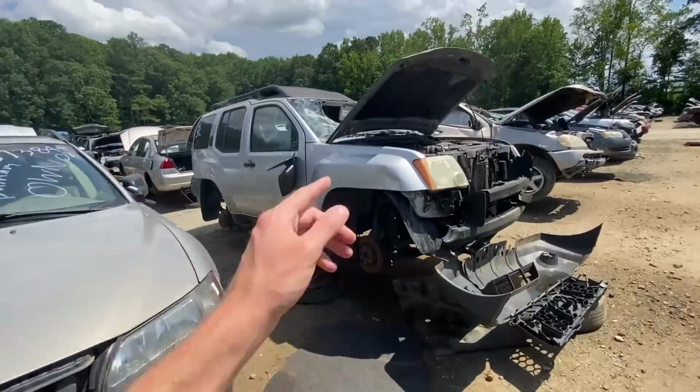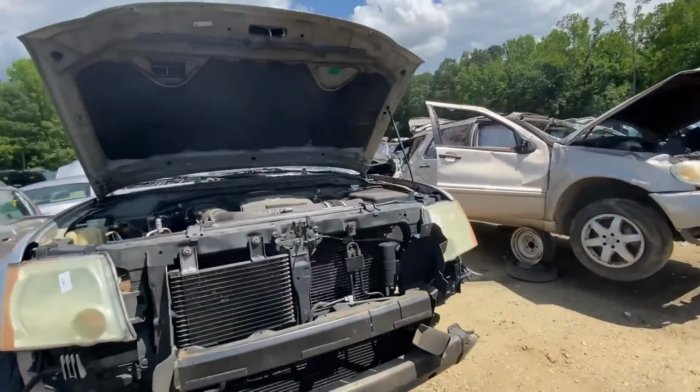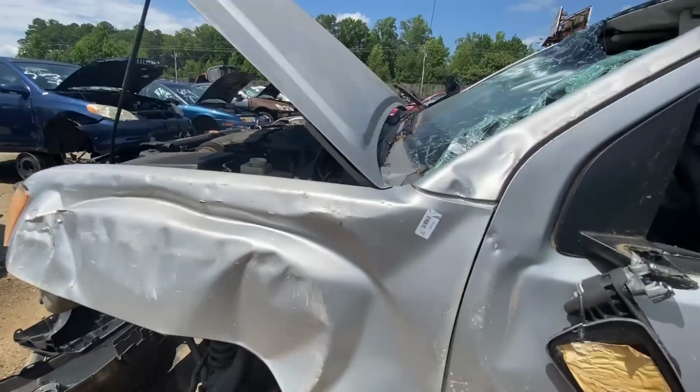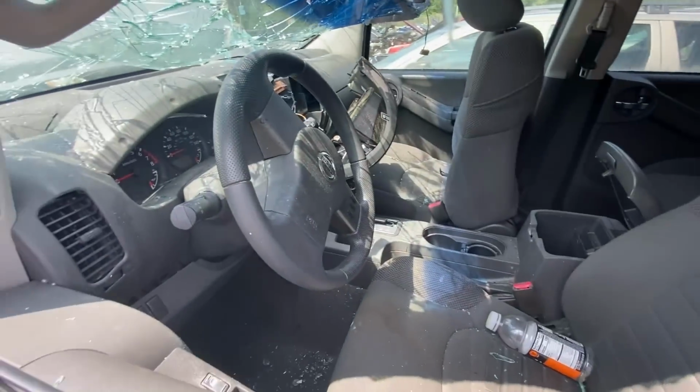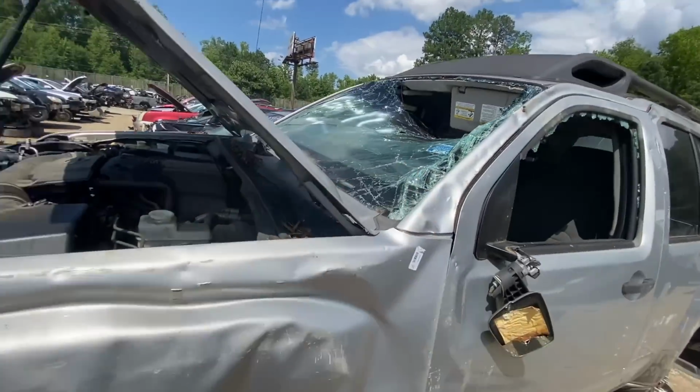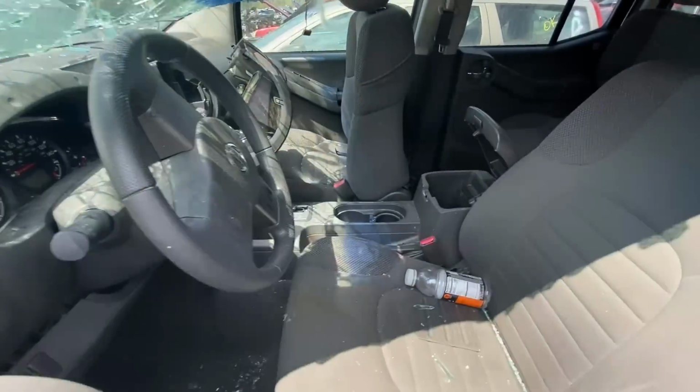Nissan Xterra? I've heard these are good off-roaders for the price. I've heard they're not really too expensive on the secondhand market. This one got pretty messed up. Looks like it rolled maybe or something. I don't really know in all honesty. I bet I know what happened. They hit a deer and it went up that way. I guarantee it. That's probably what happened.